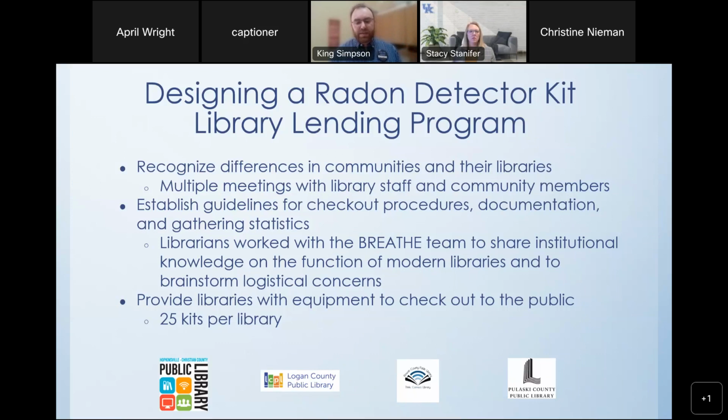So we worked together during that planning process to establish guidelines for checkout procedures, documentation of how we would track our records, marketing, gathering statistics on checkouts, and then brainstorming logistical concerns. We try to keep things as consistent as possible across locations, but we also recognized the unique natures of the communities and the library systems themselves. So after this process, we had an idea about what we wanted the radon detector kits to look like. And then our academic partners were able to send 25 of those to each location to be distributed as they saw fit.